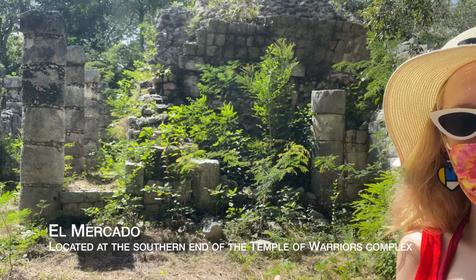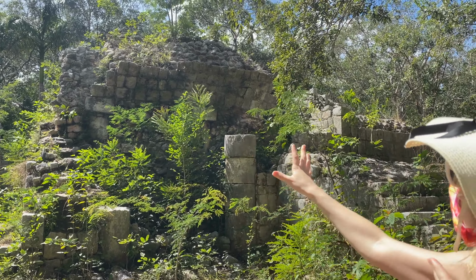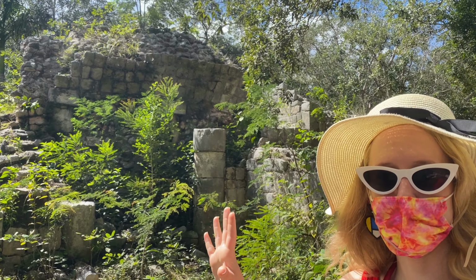This is another part of the warrior temple, but unrestored. As you can see, this is how the archaeologists would have found it in the jungle.